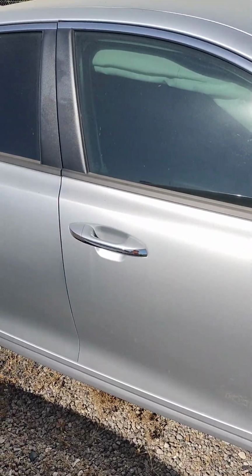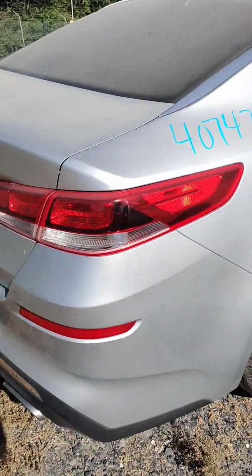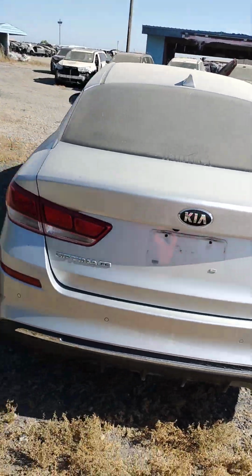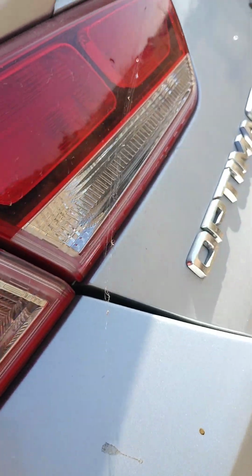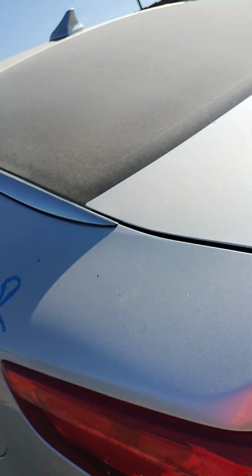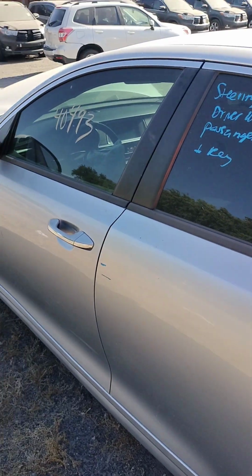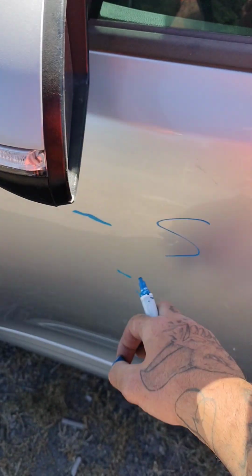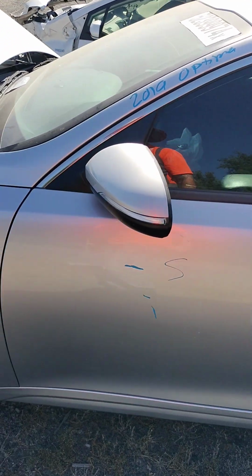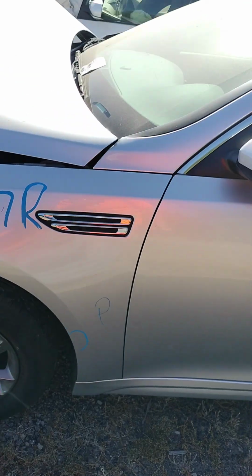Fender. That door's good, that door's good. Got a little surface scratch right there on the corner panel. Got some more surface scratch right there on the rear bumper. Got another little surface scratch right there. Got some more surface scratches right there. Got a little parking lot ding right there.